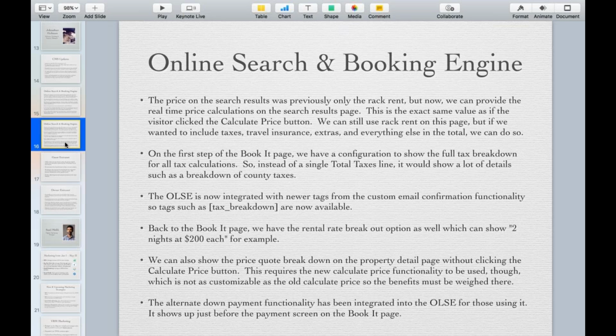We also have tags such as the tax breakdown that are built within the custom email confirmation functionality. So if you're using the custom email functionality for the confirmations, where you are able to make it look exactly how you want, those tags for the functionality that is in the OLSC will work if the reservation is created through the OLSC. But you have to have the OLSC corresponding to the tag that is within the system. So some tags you may not have access to unless you do upgrade to the latest version of the website.